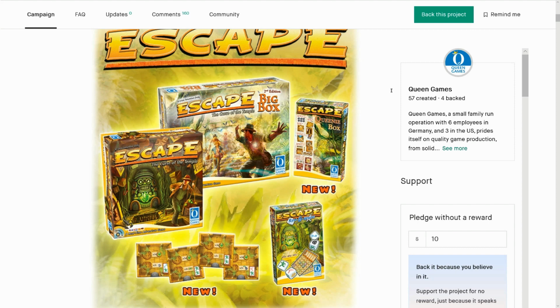And for those that aren't aware of what Queen games do, they usually bring out a Queenie edition at conventions and stuff, and it is a pain in the ass to gather these up at retail, because you have to go to the convention to get them. But here you can get them all in one box, meaning it's mega cool.